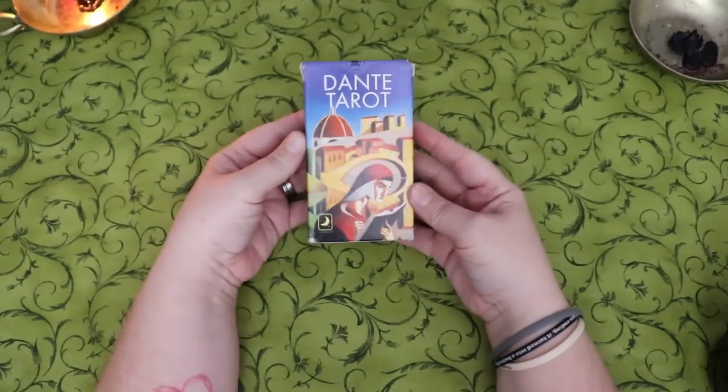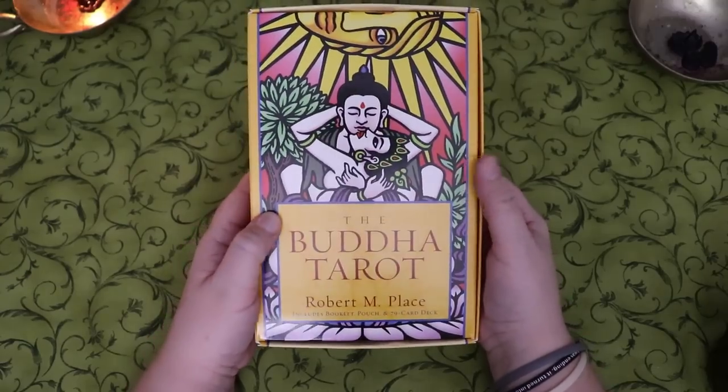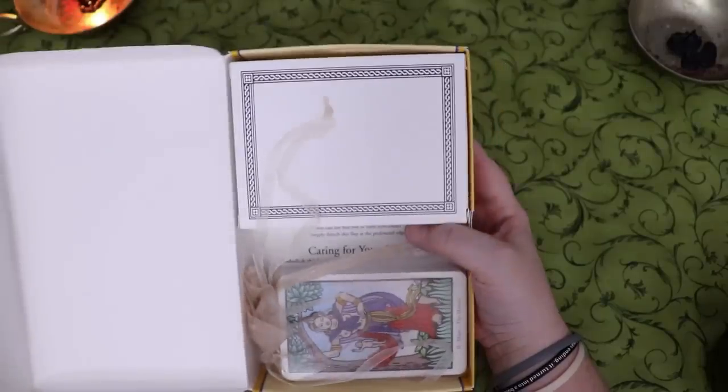Again, this deck is out of print, so that is that one. And I have one last deck to share with you, and I was super excited to find this, but I don't think I'm going to be interested in working with it. This is the Buddha Tarot by Robert M. Place. This is also out of print, and pretty coveted from what I understand.